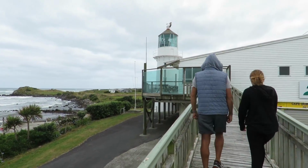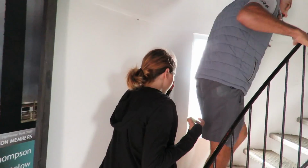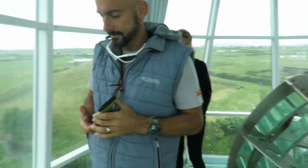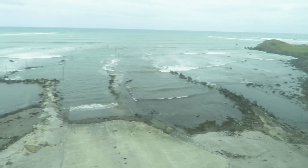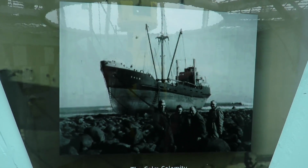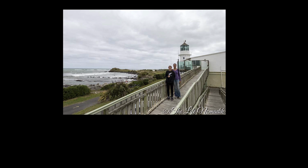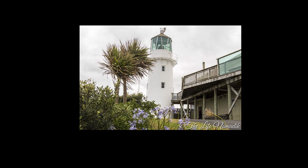Cape Egmont's historic lighthouse and museum in Tongaporutu has marked the westernmost point of the Taranaki coastline for 150 years. It is the site of an epic shipwreck after the power failure of the lighthouse on July 13, 1956.